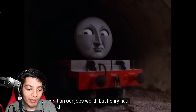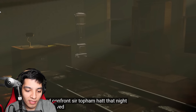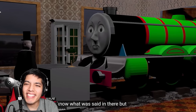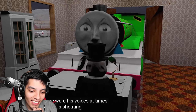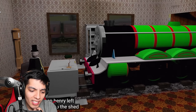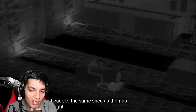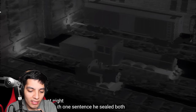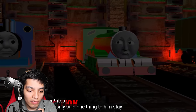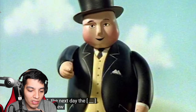But Henry had decided we needed to see what was in that shed. That night, he arrived at the railway controller's office to see Sir Topham Hatt. I don't know what was said in there. Raised voices at times. They had a shouting match for 10 minutes. Then Henry left, back to the shed. By pure chance, he was sent back to the same shed as Thomas that night. And with one sentence, he sealed both their fates. Stay away from Shed 17. The next day, Shed 17. The fat controller had a new job for him.